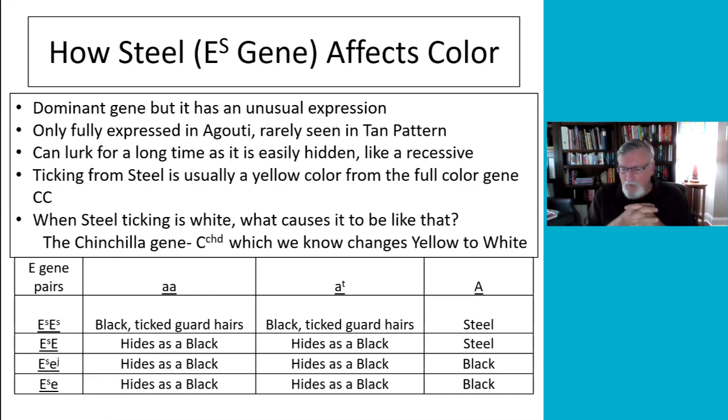We see in shows where people show steels, oftentimes this could be in, let's say, French lops or some mini lops. There's other breeds that allow steel also, but judges will talk about gold-tipped steel or white-tipped steel. There is a definite genetic difference. What is it? Well, if you'll look here, steel, when it's ticking, is white. It comes from the chinchilla gene. The chinchilla gene, the CCHD gene, which I'm going to talk about in just a minute, changes yellow to white. So if you see a white-tipped steel, understand that deep in that animal, it's a chin. That's what the chin gene does: it erases the yellow, making it white.